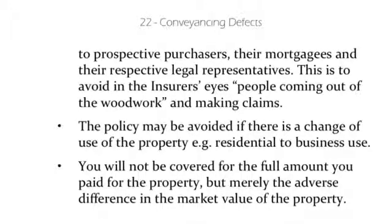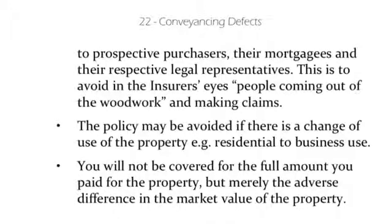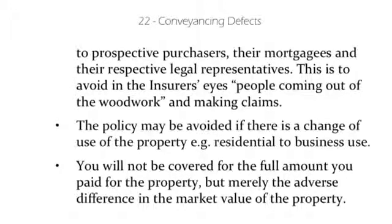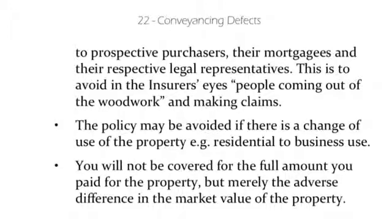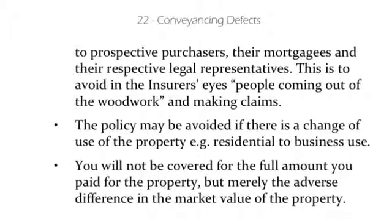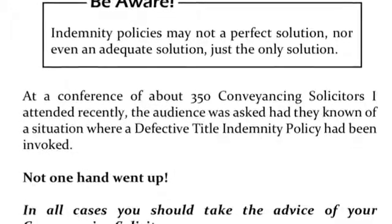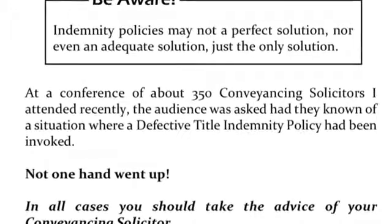Now, the policy may be avoided if there's a change of use of the property, e.g. from residential to business use, so it could be voided there. And you will not be covered for the full amount you paid for the property, but merely the adverse difference in the market value of the property. Now, indemnity policies may not be a perfect solution, nor even an adequate solution, just currently the only solution.